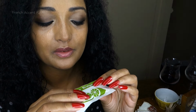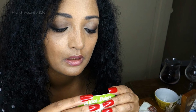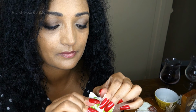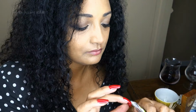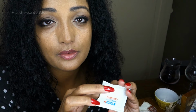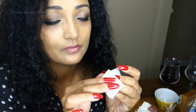I will just give you something to rinse your fingers now that we've touched food, okay? It's just a fresh towel with lemon on it, simply. Very fresh.